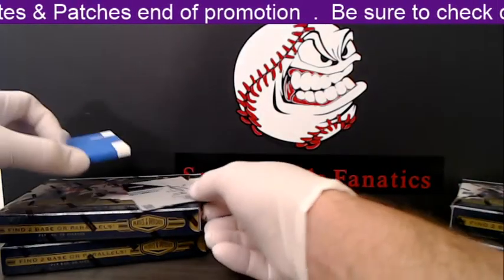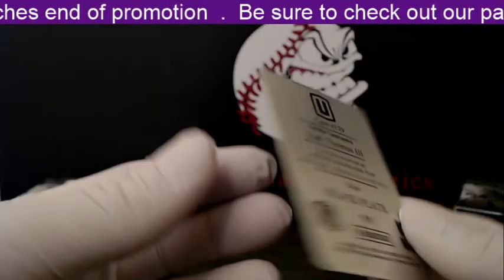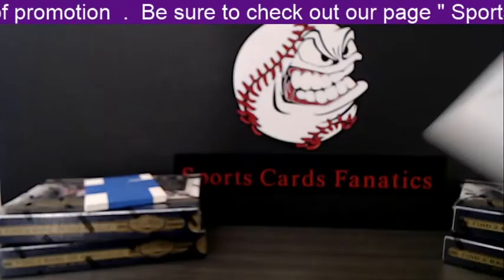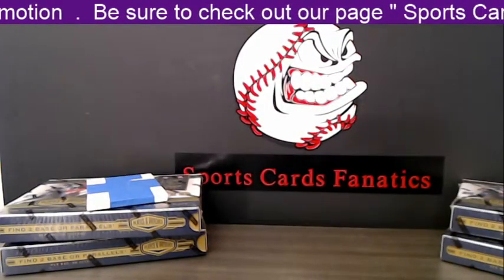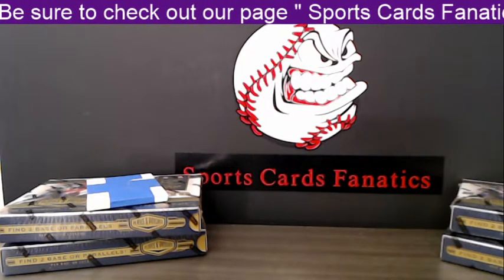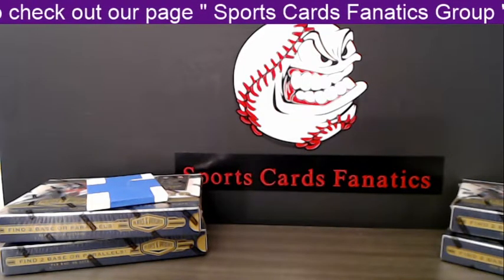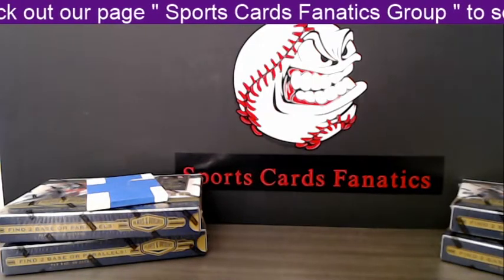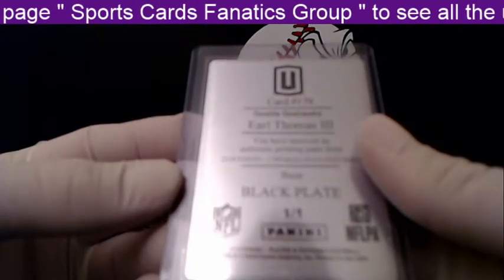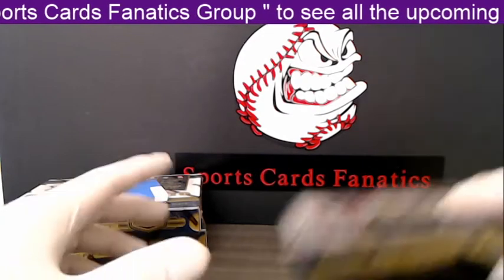And the plate is going out to the Seahawks. Earl Thomas out to the Seahawks and Trevor C. Isn't Earl Thomas the Raven that's in a lot of trouble with his girlfriend right now? This was out of Unparalleled. It's the black printing plates, Earl Thomas. All right, on to box number 3.